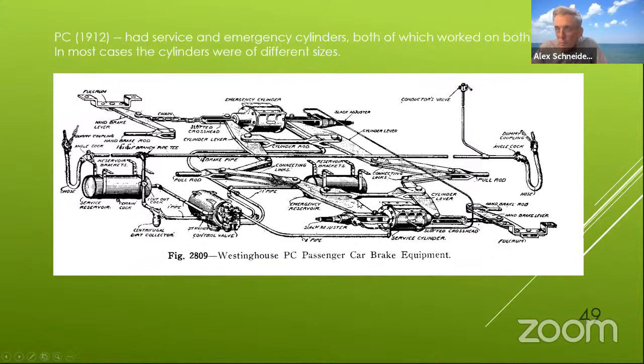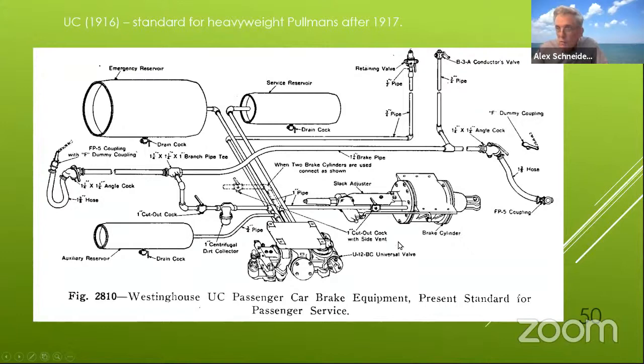So some railroads liked them, including New York Central, which had a long history of installing them on cars that it built for itself. But other railroads stayed away from them. Here's the UC scheme that was generally regarded as the state of the art after it was developed and lasted throughout the period of heavyweight car construction.